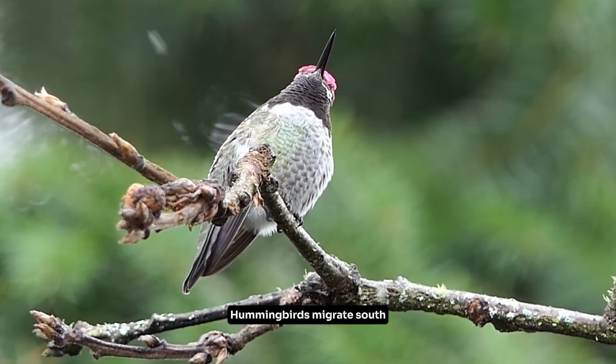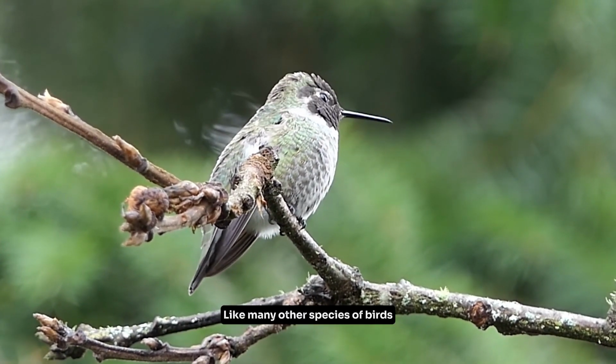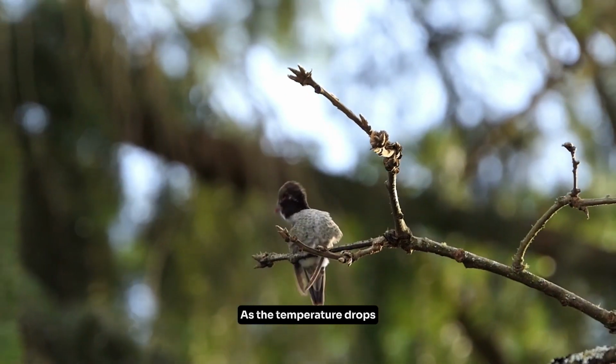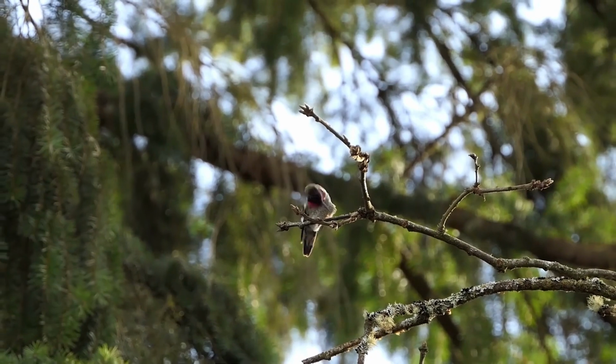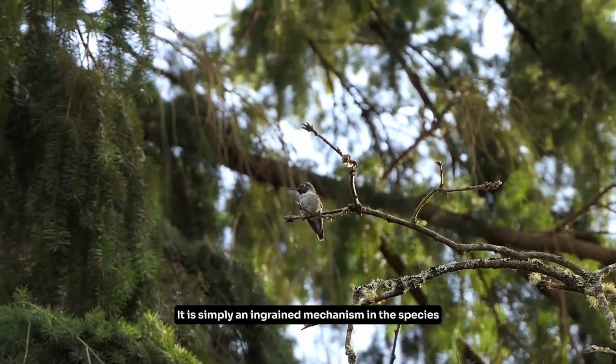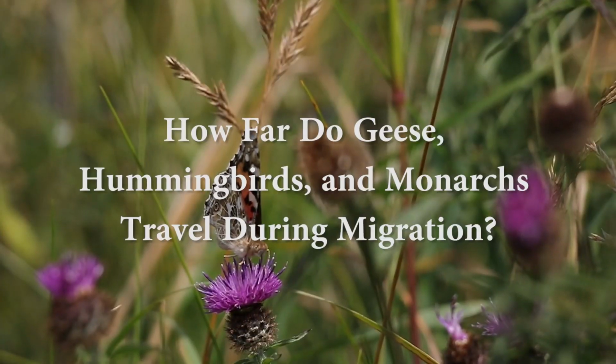Hummingbirds migrate south because it is an innate instinct. Like many other species of birds, hummingbirds begin moving south as the temperature drops, even though they do not need to find more food. It is simply an ingrained mechanism in the species. How far do geese, hummingbirds, and monarchs travel during migration?